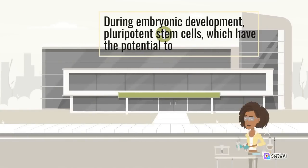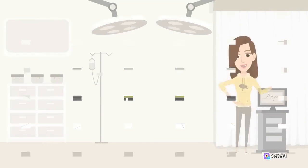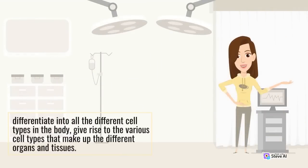During embryonic development, pluripotent stem cells, which have the potential to differentiate into all the different cell types in the body, give rise to the various cell types that make up the different organs and tissues.